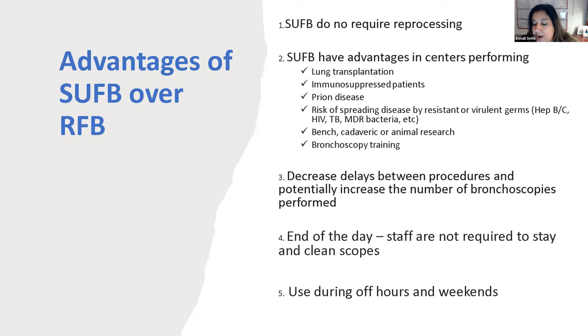And what about the off hours? When I'm on call and I have to come in the middle of the night or on the weekends, it's difficult for me to get the scopes cleaned. At that point, I don't have my normal staff here and I have to send it out. So I do the initial pre-clean, but then there's probably hours that take place before that scope is actually getting cleaned. And this may be where using a single-use scope would be a much better situation.